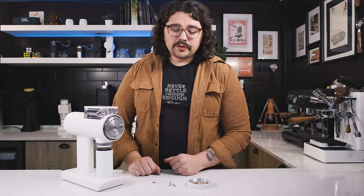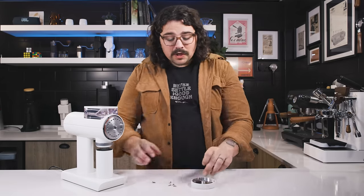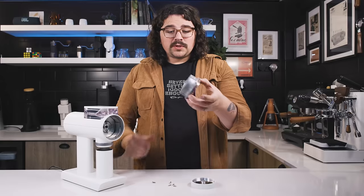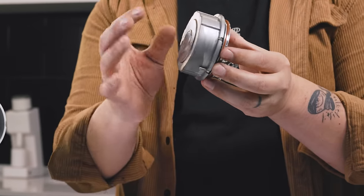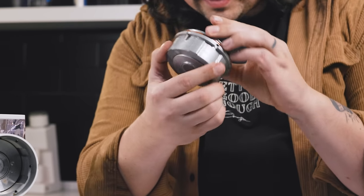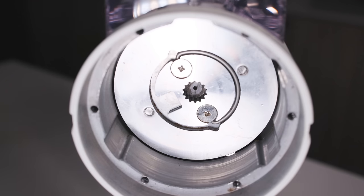All right, so we have all 6 screws out. And just to show you how strong that magnet is on that front plate, look at that, holding it by a screw. Boom. Okay, so we have this front and we're going to take it right out. And there you go. This is what is right behind that adjustment knob. So as this turns, these 2 little discs move forward and back in order to change the grind size. It pushes the burr set forward or backward.